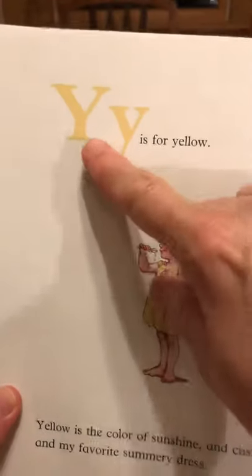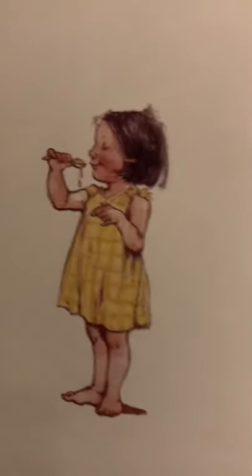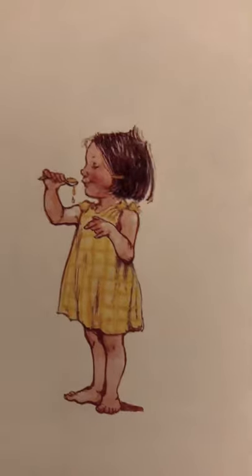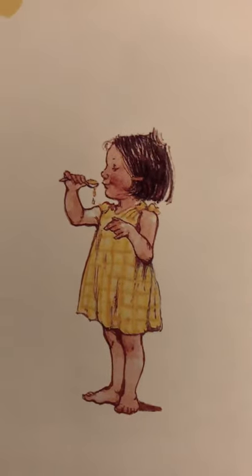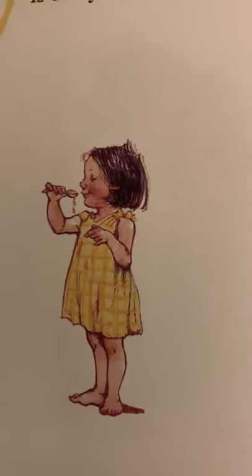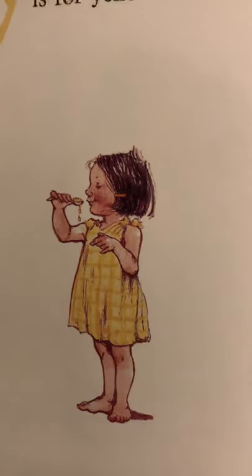Y, big Y and little Y. Y is for yellow. Yellow is the color of sunshine and custard. And my favorite summery dress.